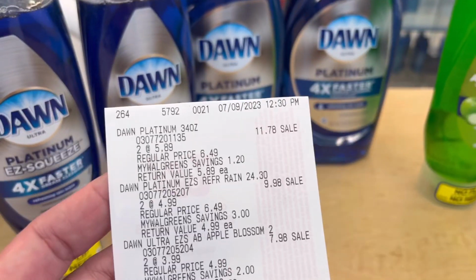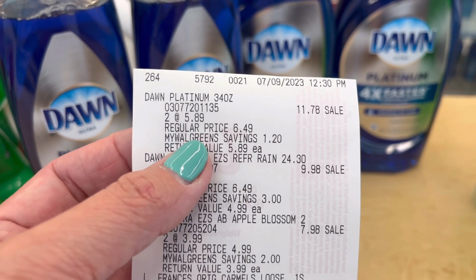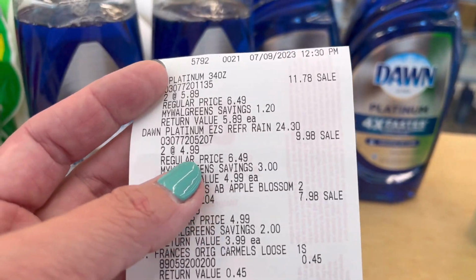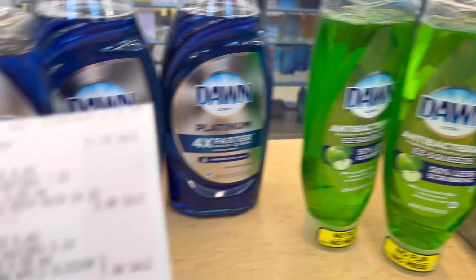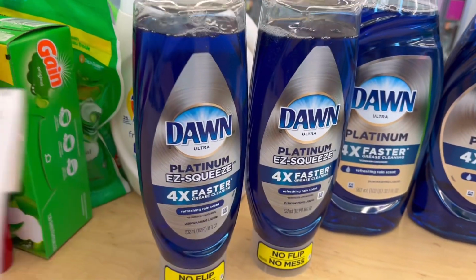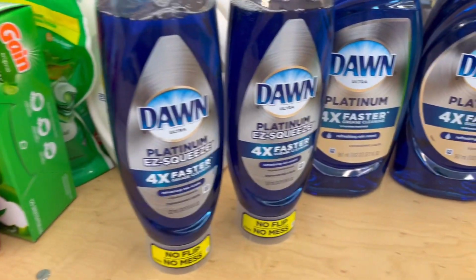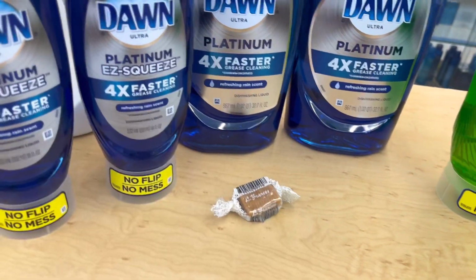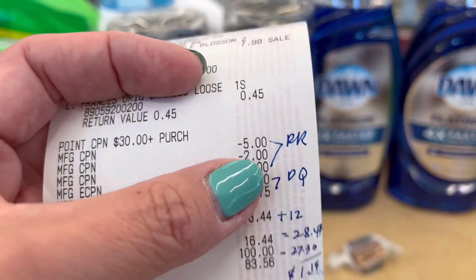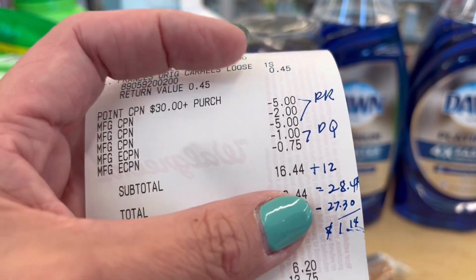So here is the receipt. So those are the two $5.89, those are the big ones, and then the $4.99 for this, $9.98 for two, and then this is for the two $3.99, so $7.98, and then I added a caramel candy right here, okay? And then point booster, spend $30, and those are the registered rewards that I use, a total of $12, and those are the digital coupons.